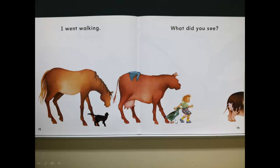What color is this duck? He's green. All right. How about the cow? What color is the cow? Might not be exactly that color, but it's a close color. It's red. Very good. It's a red cow. What about this cat? What color is the cat? Yep, a black cat. And what color is the horse? What color is the horse? Yep, the horse is brown.